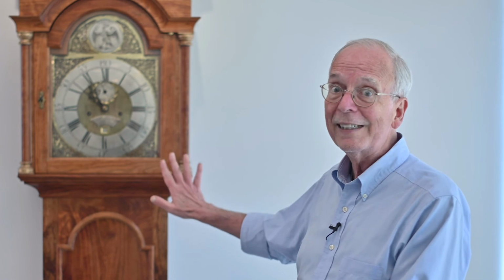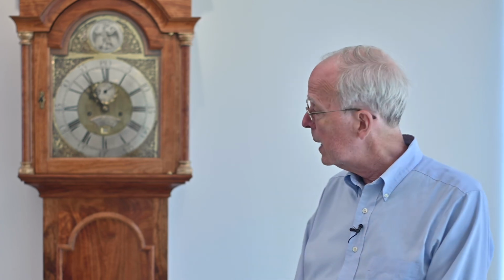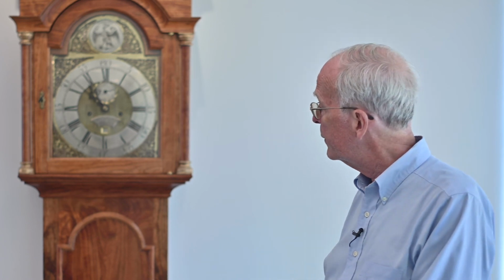Clocks were quite expensive. It's a reliable marker of wealth in any household. If you find an 8-day clock, you'll find other things like silver tankards and looking glasses and things like that. So it really is and always was a splendid presentation. And now with this case added to it, we're in good shape for the reinstallation this fall.